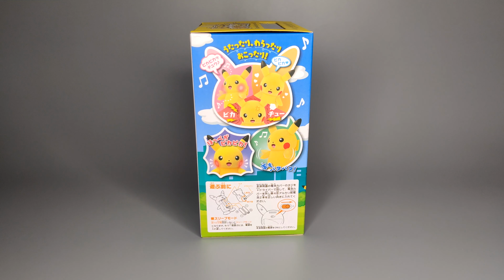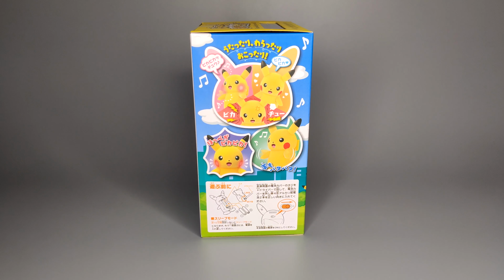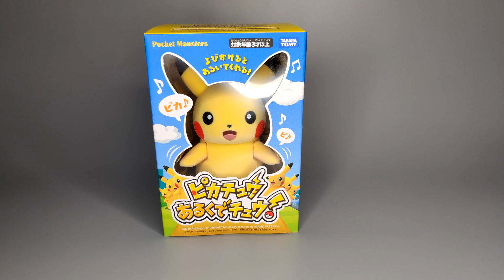Now, I showed you that in the beginning of the video. That's actually a secret song. The one that pops up more often is a lullaby. So the secret one, I will show you how to do very soon. And then it just tells you how to put the batteries in, and mentions a sleep mode as well. So that's the packaging. On the bottom is just the usual terms and warranty stuff for the toy.